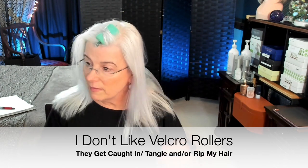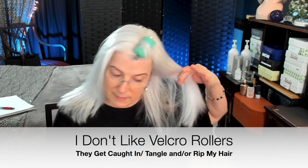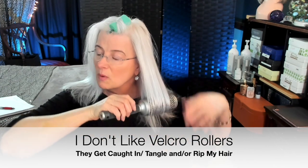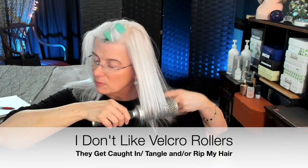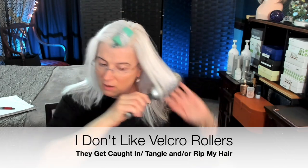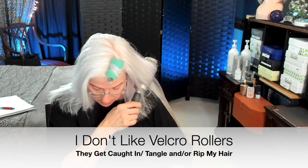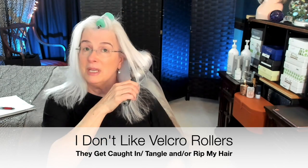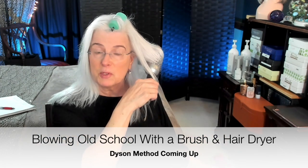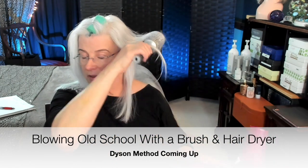Or if I want to have a little bit of curl on the end, wet it, take a big brush. Hairdresser told me years ago, aim toward the ground. Aim toward the ground. So get your hair in there. I don't put it on high heat. Now I'm going to put it on medium heat and medium air. You're going to see the difference between this side here and the other side. Up underneath.